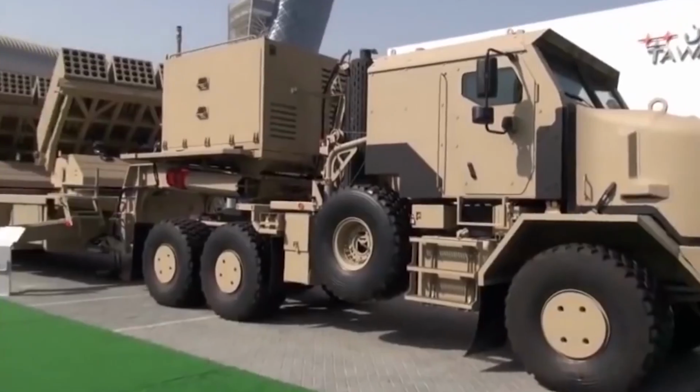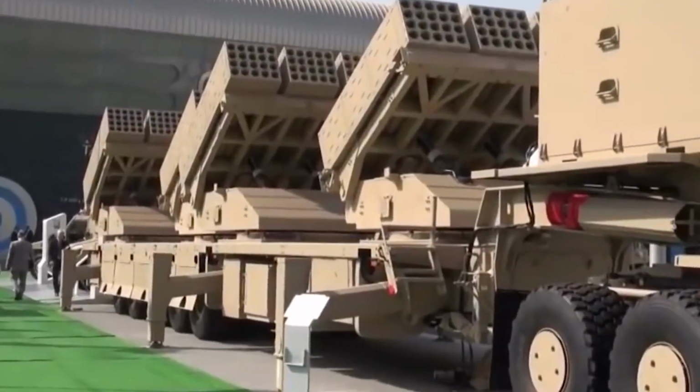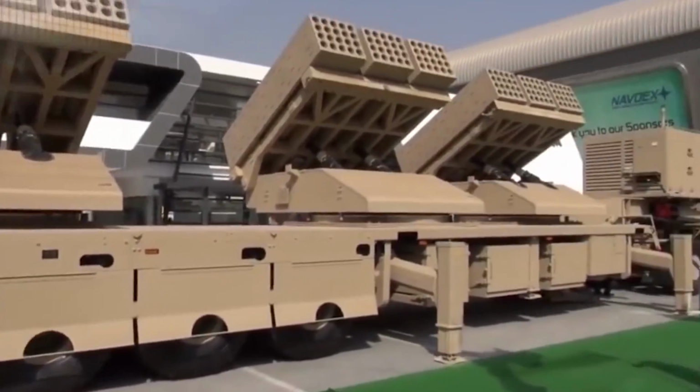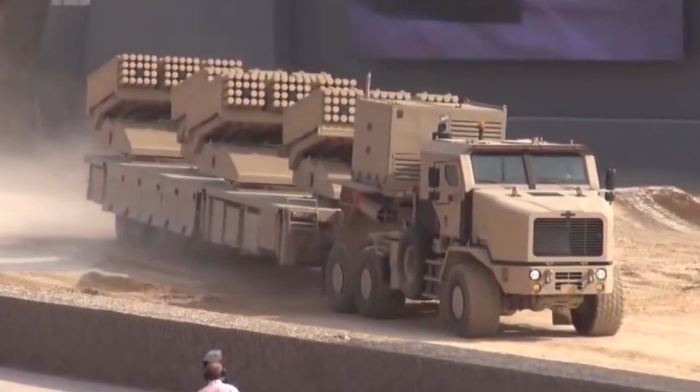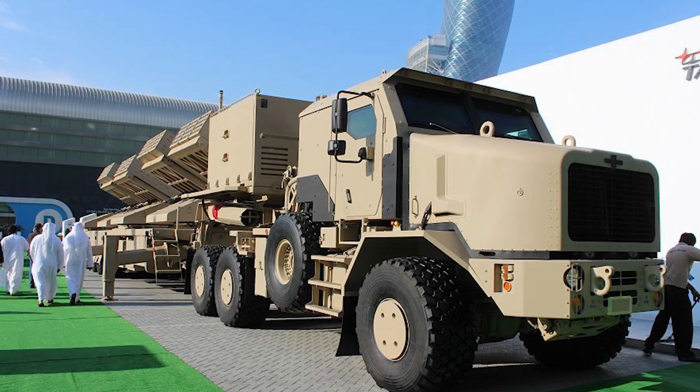JERA. The JERA is the most powerful 122mm artillery rocket system ever built. This multiple-launch rocket system was developed by the United Arab Emirates in cooperation with Roketsan of Turkey to meet the UAE requirement. The main goal was to put one battery of rocket launchers on one vehicle.